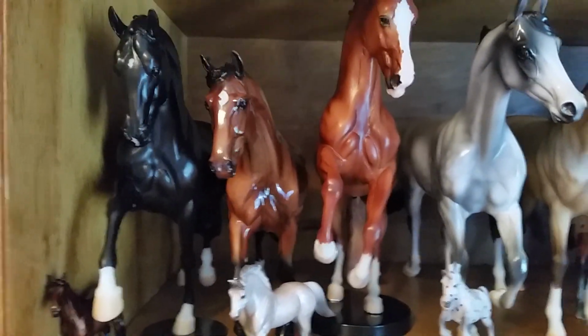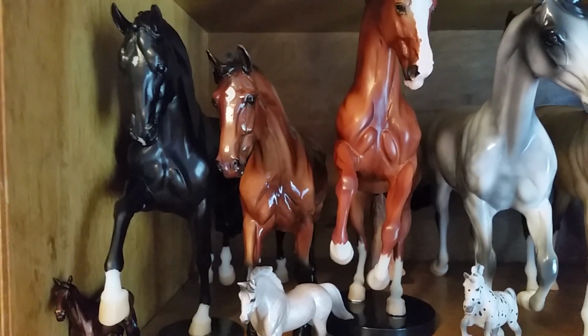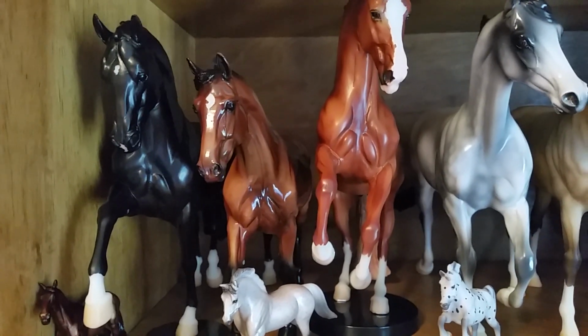There was another one in this class that got a first and then went on to win reserve champion. So I'm really pleased for that model, and I was just really pleased in general that he got a third place and that he placed out of a fairly large class.